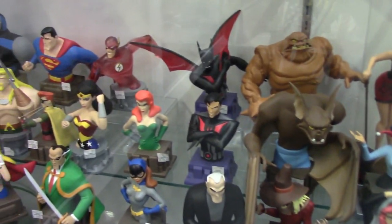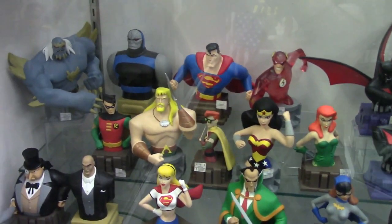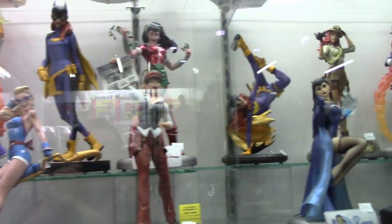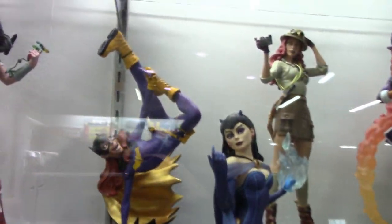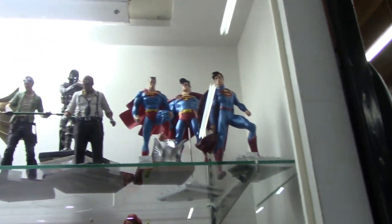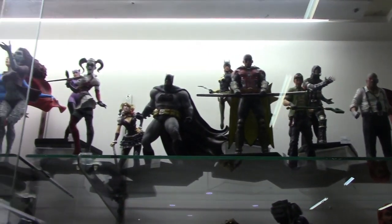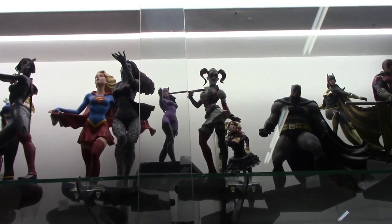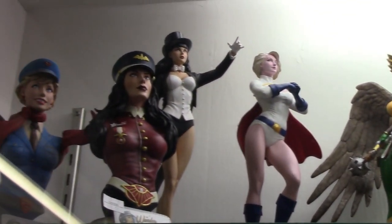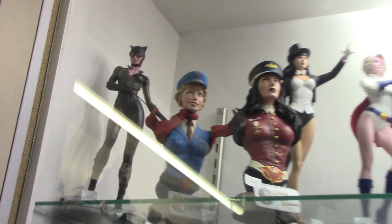Little busts of different figures for DC. I think, yeah, that looks like all DC stuff. We have some Bombshell stuff coming up here. Great Batgirl, love that Batgirl pose. Looks really, really nice. All these are Bombshells for the Bombshell line. And then we have a bunch of Supermans at the top here with a few Harleys sprinkled in between. We have some Katana, some Hawkgirl. We have a Power Girl right there, Zatanna, and a Catwoman.